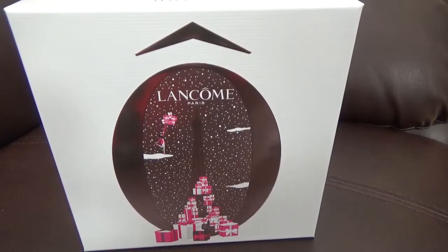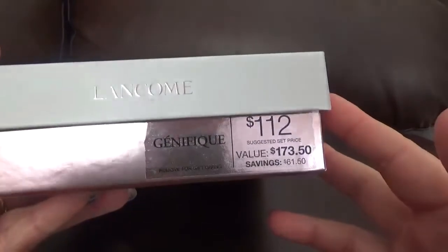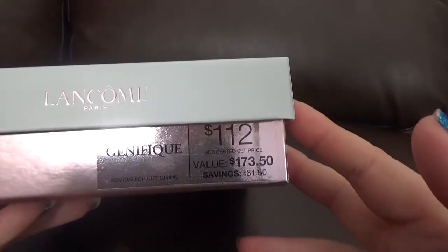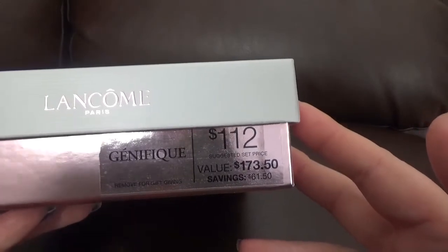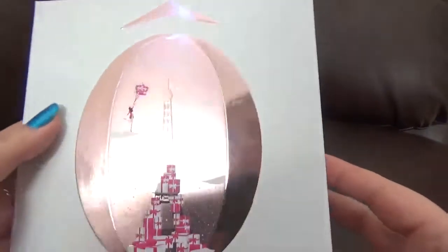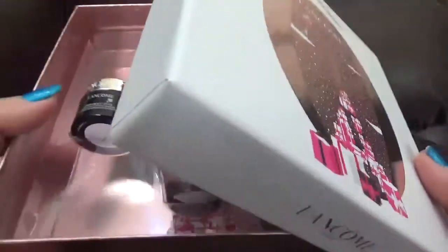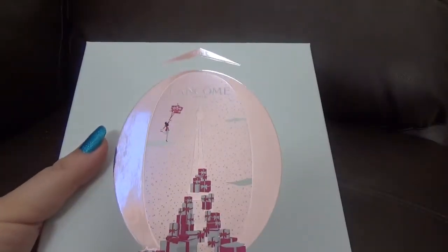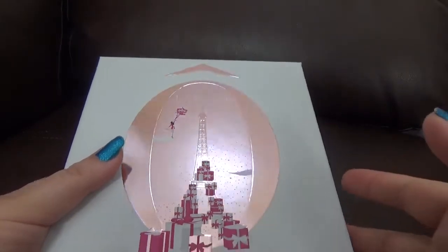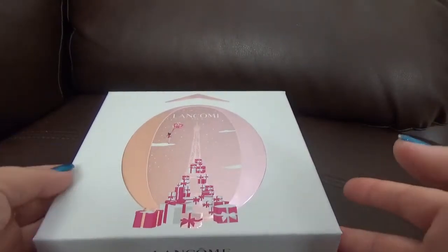This time it's Lancome, and this is a kit called the Genefique. It says here that it was $112 and the value of this is $173.50, so I got this on sale. This was a Christmas edition, and I'll show you what's in this one. I wanted to try Lancome for a long time and I got those boxes with those sales that they have, and I will have a couple more.